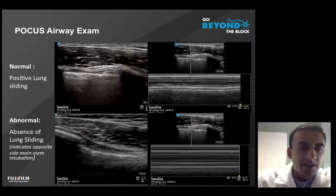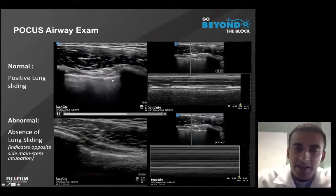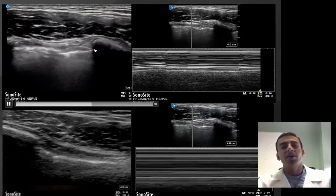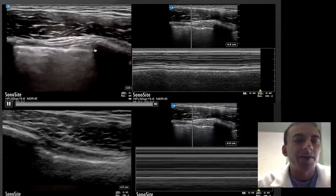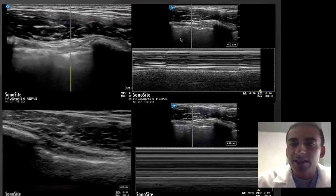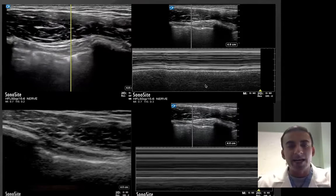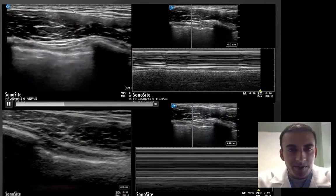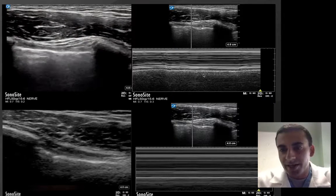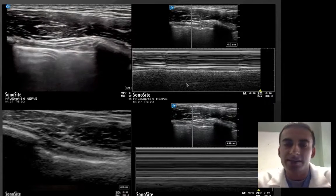Here's an examination of a patient who had a positive lung exam, where we see the lung pleura line moving, indicating that the visceral and parietal pleura are sliding across each other, indicating appropriate aeration of the lung tissue. We would use the M-mode ultrasound modality to identify this motion artifact. M-mode is a dagger of ultrasound over time, and so by placing this ultrasound beam over the lung pleura, we would detect for motion artifact, which is shown here. The presence of this motion artifact would indicate that we have appropriate lung sliding.